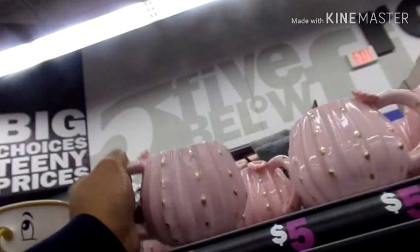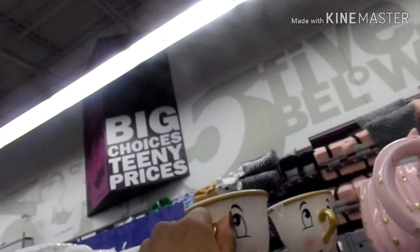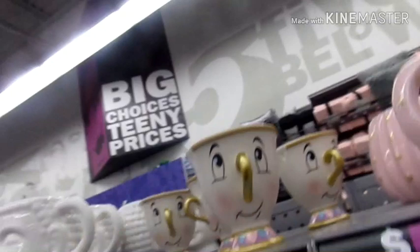The elephant, they had one like that at the Dollar Tree, but it was smaller. The moon, shine bright. This one says be happy. This one says bonjour, Bill. That one says bonjour, the pink one. So cute. Y'all, they have the teacup from Beauty and the Beast. Like, what was his name? Chip? Y'all, that is so freaking cute.